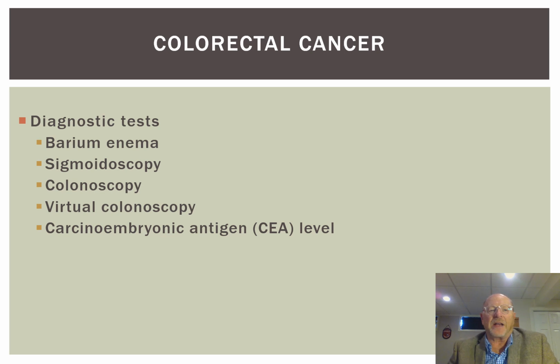All right, so diagnostic tests for determining a patient to have colorectal cancer. There's the barium enema again. Remember, barium swallow, upper GI, barium enema, lower GI. Endoscopic, upper GI is going to be your EGD, ERCP. Lower GI, sigmoidoscopy and colonoscopy. Colorectal cancer typically will start obviously in the rectal area, but also in the sigmoid colon.